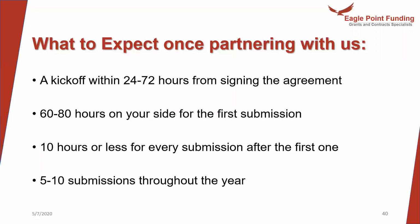To be completely transparent, it would be unfair to say otherwise: we require 60 to 80 hours on your side on the first submission, just to onboard us on your technology, because obviously no one knows your tech better than you do. Some attendees might already have won an SBIR or a broad agency announcement, or might have great white papers and decks, and that'll save a lot of time. You can cut that in half. If you're an SBIR winner already, we only need about 20 hours on your first submission because it's already there. Every submission thereafter, we do most of the legwork.